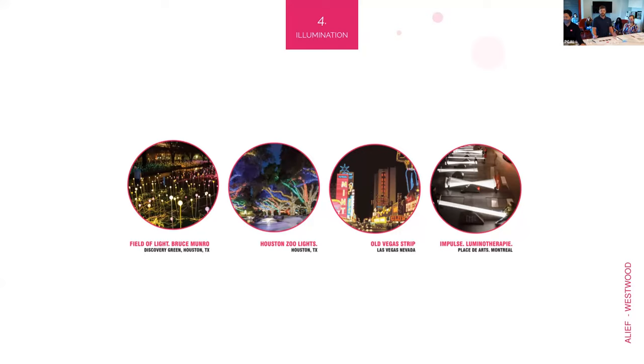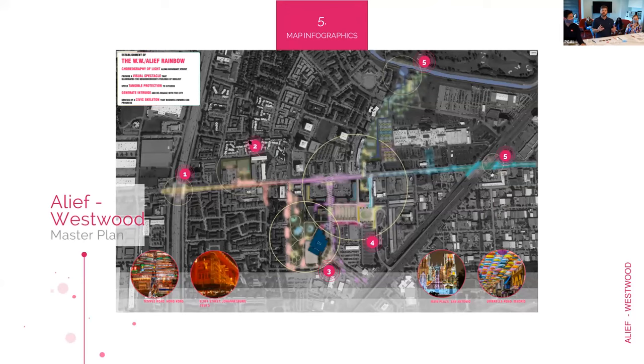And so as we think about that master plan, we came with this idea of what we're calling the Alief or Westwood Alief rainbow. And that is bookended by the two major freeway systems along Bissonnette. And so we're thinking of this as a choreography of light along Bissonnette Street that provides a visual spectacle to illuminate the neighborhood and its feelings of neglect. That has the opportunity to offer that tangible protection for its citizens, as well as the opportunity to generate some intrigue for the neighborhood and re-engage with broader portions of the city. And from there, we're hoping that that generates a civic skeleton that business owners and neighbors can rely on to then further their own developments along Bissonnette Street and then in more tertiary moments within the neighborhood itself.